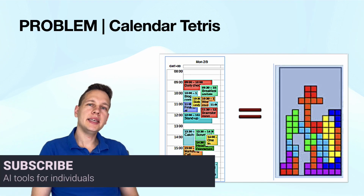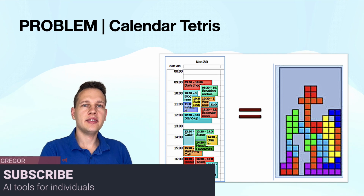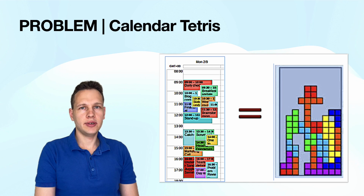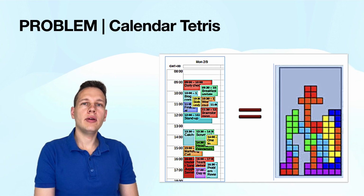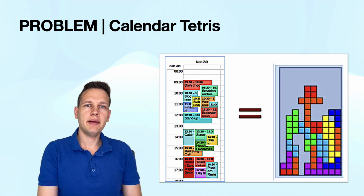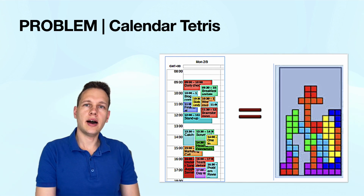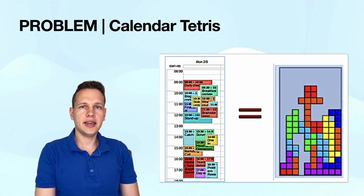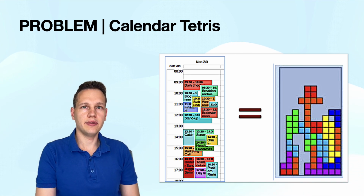Reclaim AI is basically tackling the problem of calendar Tetris with AI. As the name suggests, calendar Tetris describes a situation where you need to constantly update your calendar to keep appointments, habits, and other activities updated to the real situation. In reality, calendar Tetris is often even too complicated to do for busy professionals, so they give up on planning individual work with the calendar altogether or never even get started with it.